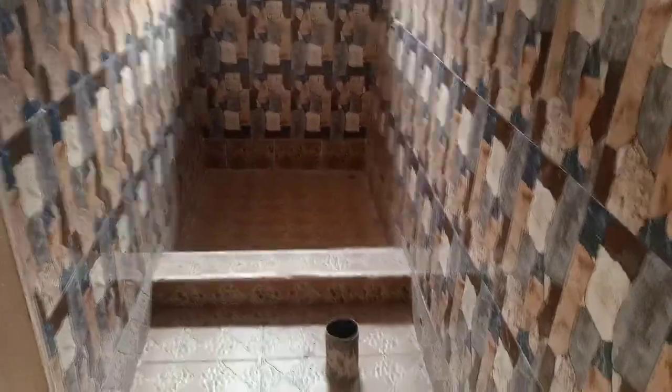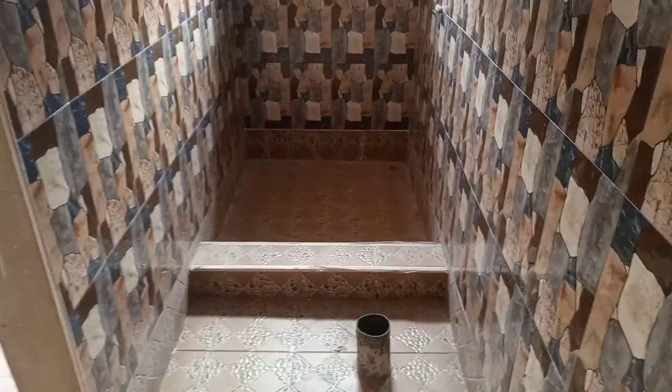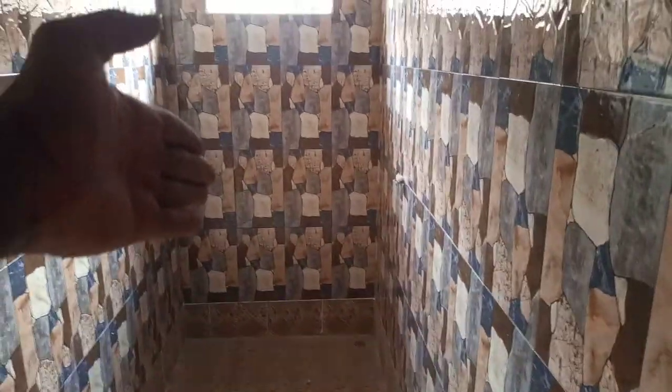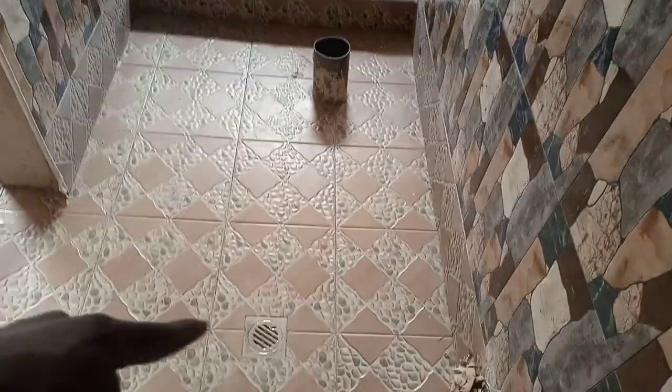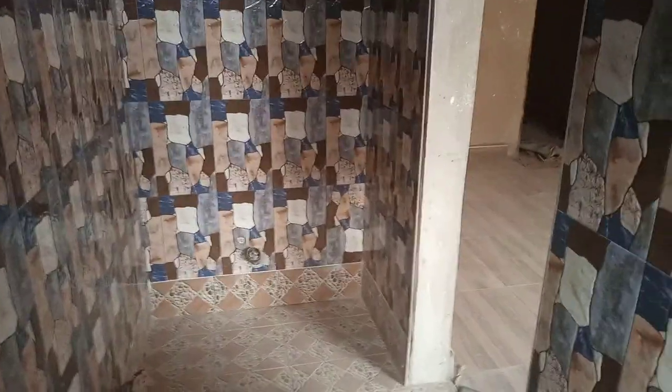So as you can see, this is how the washroom is. This washroom is not all that big, but it's big enough, or I might say it's bigger than some people's washrooms. You see how I separate all of them. This is the side for the shower, and this will be the side for the toilet, and it has all got drainages. This is the drainage for the toilet, and this is the drainage for the shower. I make sure that the floor tiles and the wall tiles that I chose match very well.